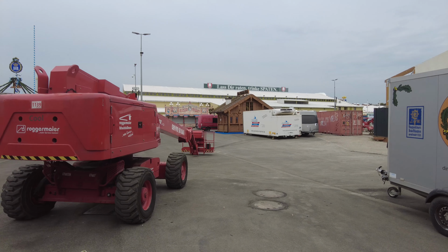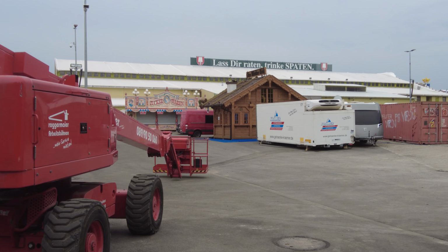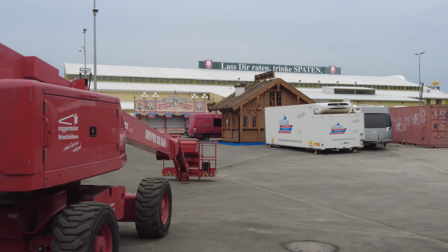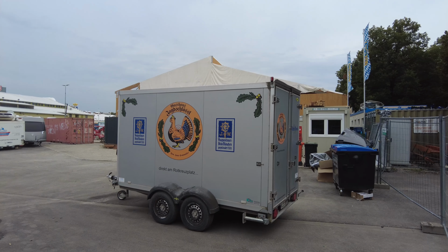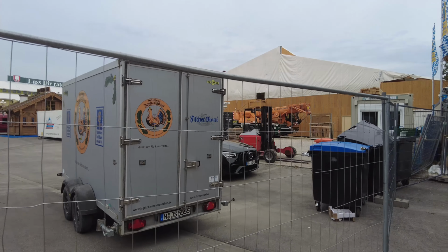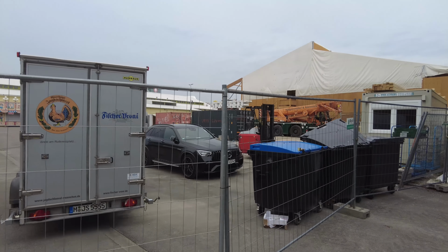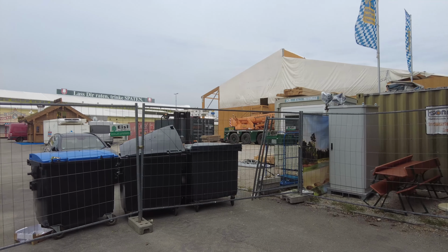Let's start off with the view. You already see it. The first tent, Spaten, the Ochsenbraterei. Not the northernmost tent, the northernmost is right here. The Fischerfroni, right now blocked by this little trailer. Are they already delivering the beer? I have no idea, but we will find out soon. Yeah, it will be a lot of fun.